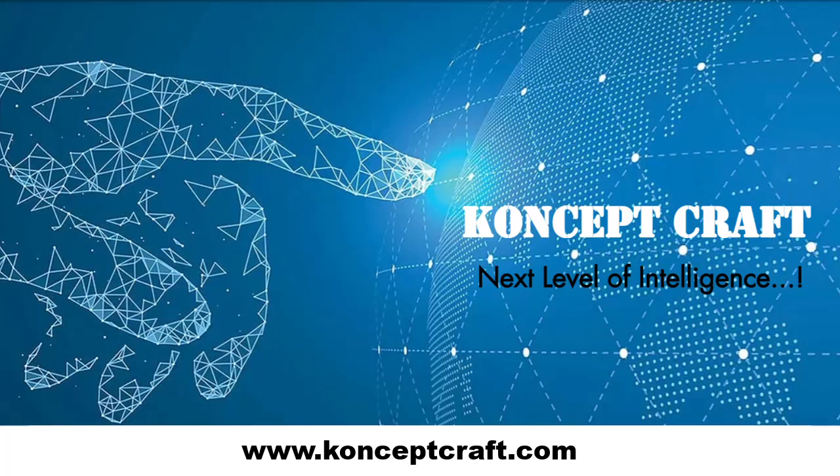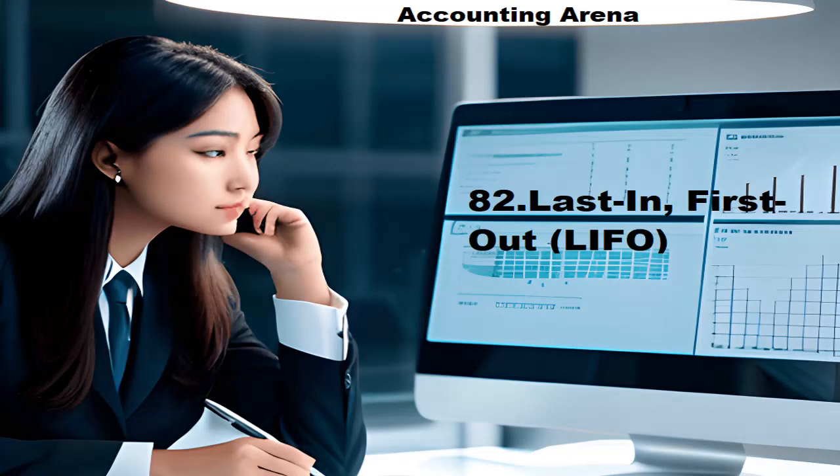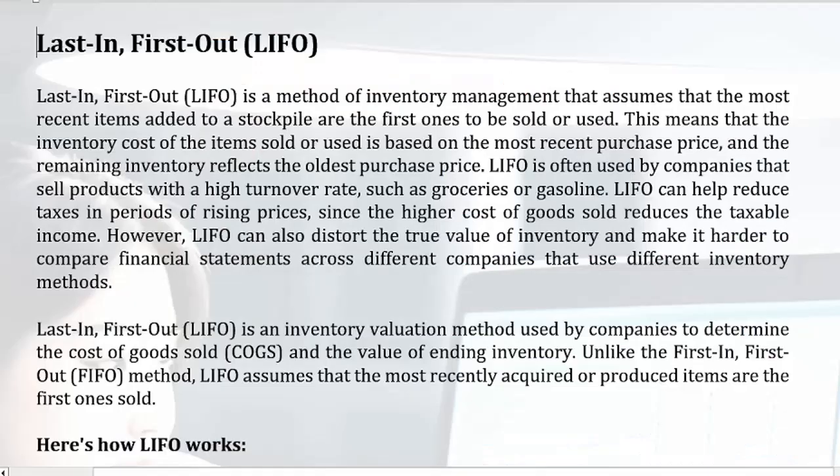Now let's begin our today's lesson. Last in, first out, LIFO.